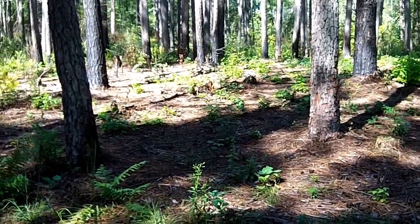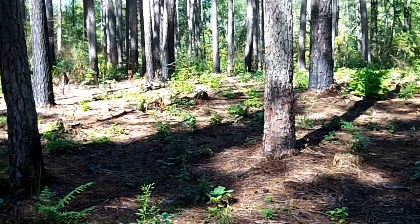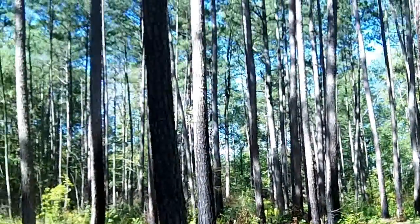We'll be mowing this again. It's been burned, so it's coming along really well. I think it's a real pretty site. You can look up into the forest.